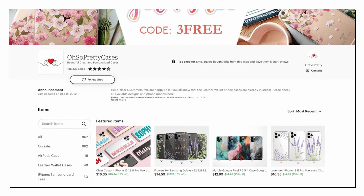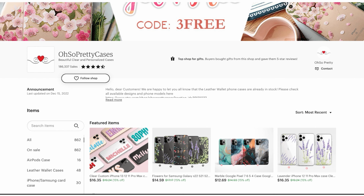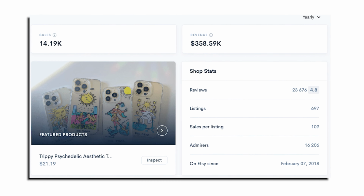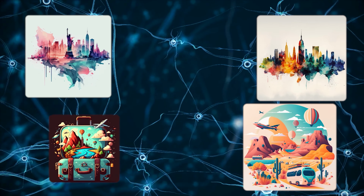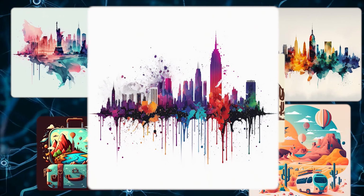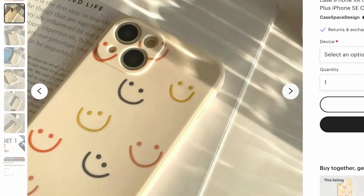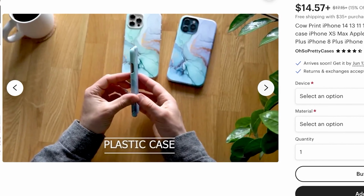This shop makes over $37,000 per month selling phone cases on Etsy. And there are tons of other stores that are doing the same exact thing. And thanks to the recently released AI tools that we're going to get into in just a second, we're able to make designs just like these and better in a matter of seconds. And Etsy sellers like these are using a specific business model that allows you to get started without any money down or ever touching a piece of inventory.